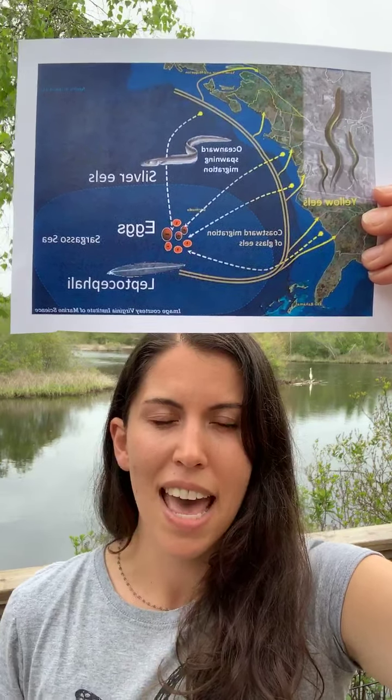But these eels, when they're mature, they're actually going through a really amazing physical change when they're migrating back down the Atlantic coast. Their eyes will double in size so that they can see through the deep sea and the ocean better. They'll stop eating, so their gut kind of disintegrates.